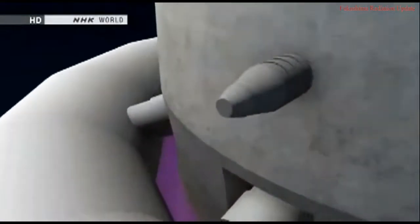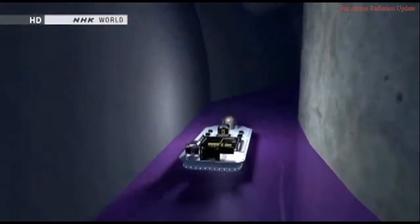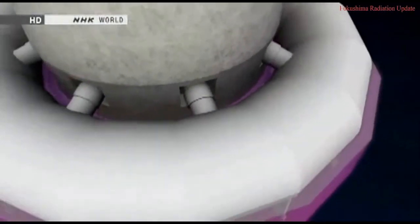The camera also spotted another leak. This is the concrete shield that surrounds the containment vessel. Contaminated water is gushing out from a fractured pipe. More than 2.5 years after the meltdowns, investigators had finally captured evidence of leaks from the containment vessel. But the leaks may not be limited to these 2 locations. Investigators have yet to scan spots missed by the camera and those that are underwater.